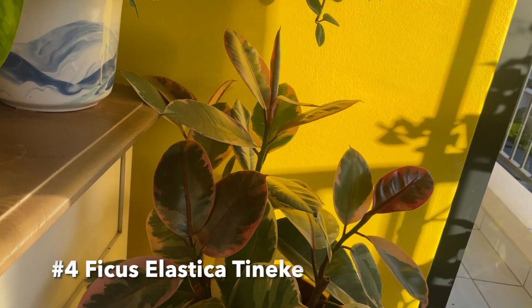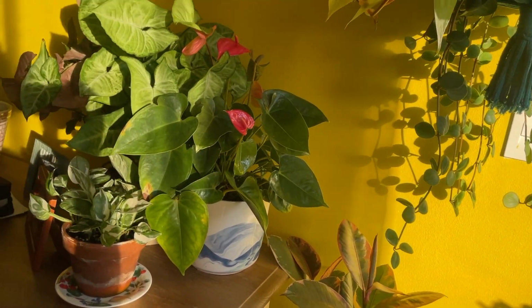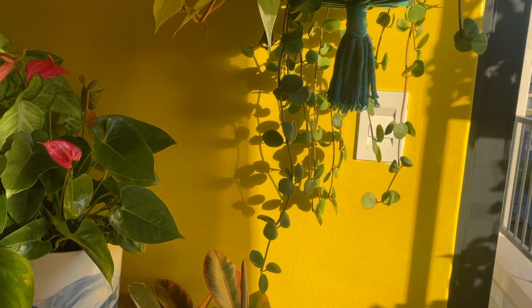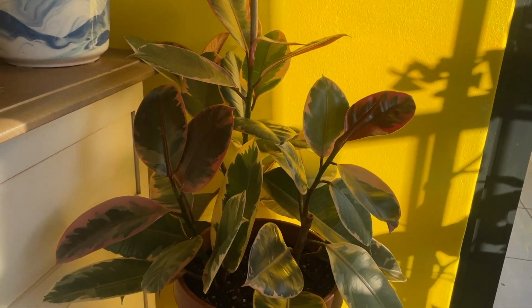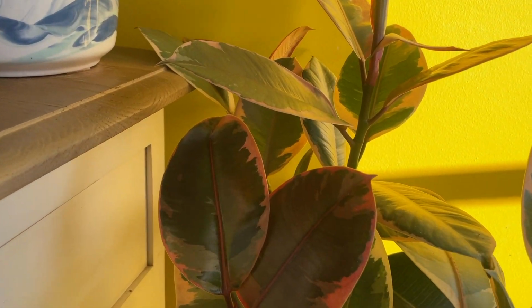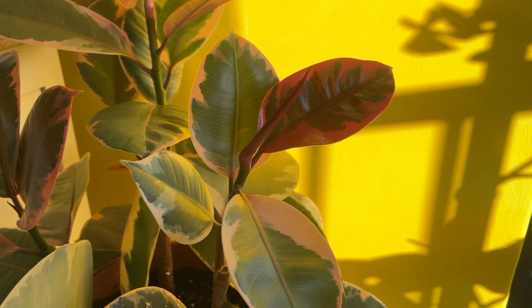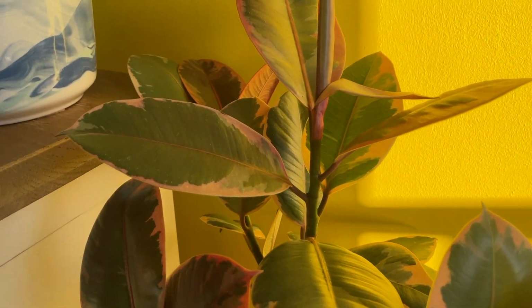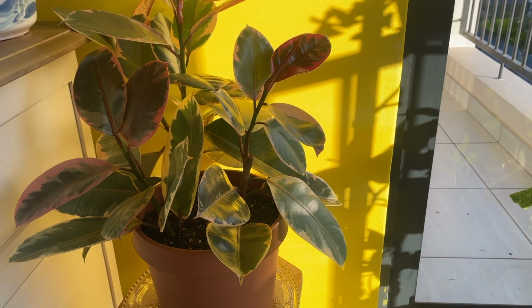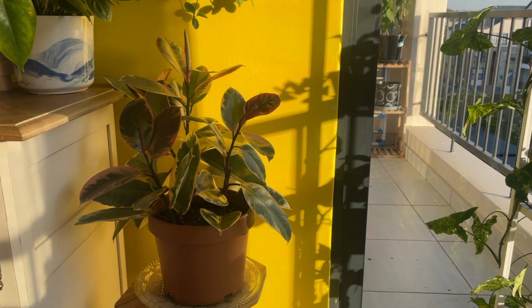Next up on my list is my Ficus elastica tonique, and this is her after getting that clean. And this is one of my favorite corners that I do want to do a whole tour of. But I absolutely love this plant, especially after I cleaned it up. It looked so much better. I love how glossy the leaves look and how they're coming in red, and I think they do come in red and then fade off to the yellow. So it's definitely one of my faves, which is why she's in number 4.